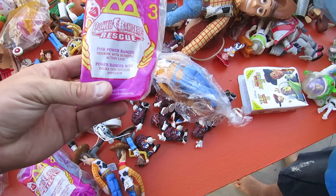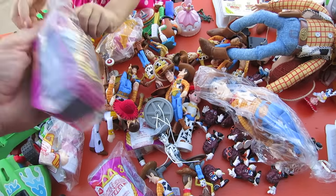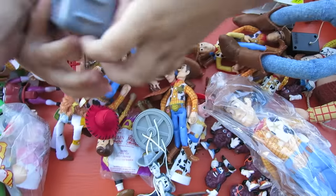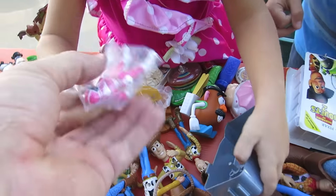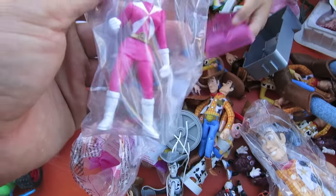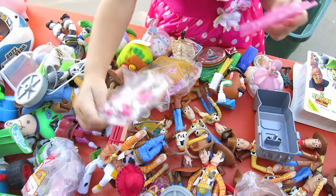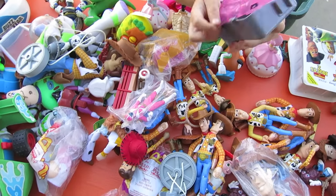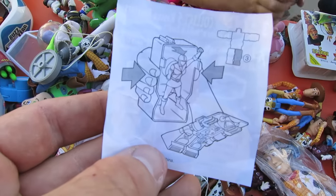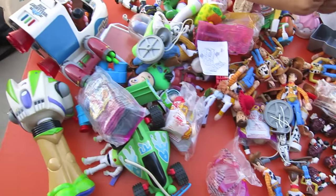You guys want to open this pink Power Ranger? Yeah. Here, want to open this pink Power Ranger? Okay. There we go. What's in there? What is it? Whoa. It's a pink Power Ranger. That's pretty cool. Yeah. You can make a board with the five different Power Rangers. Look at that. Whoa. You open him. These toys are really cool, even though they're old, aren't they? Can you open him? Yeah, I will.